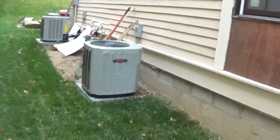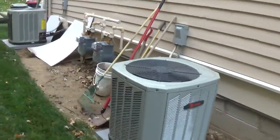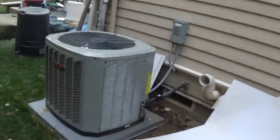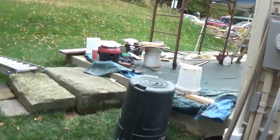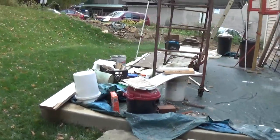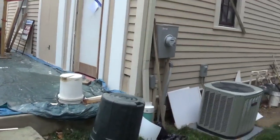These are our air conditioning units. We have 2 systems. Those are our 2 gas meters. All new stuff, all good stuff. And here is the concrete deck, which is at the back of the building.